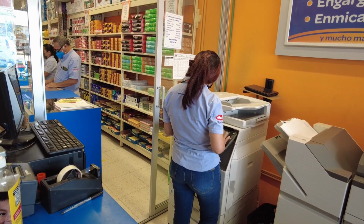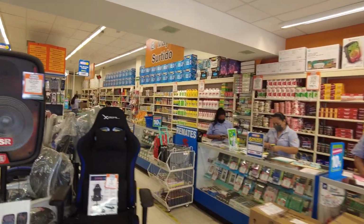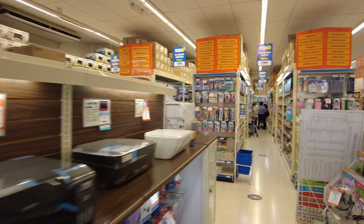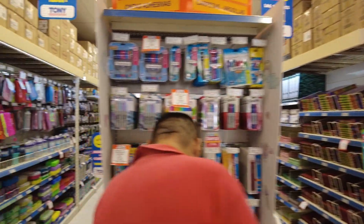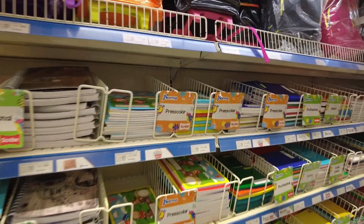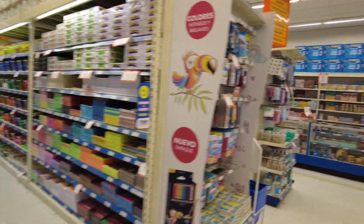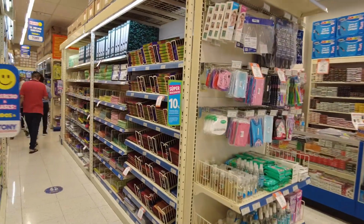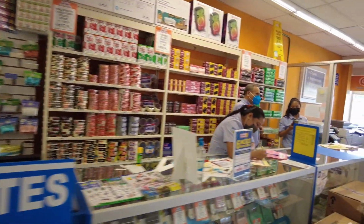So this is like Staples here. Looks pretty comparable to Staples. Has everything. It's called Tony Papeleria. And it has all your paper goods. This is good to know. Poster board, craft stuff. Looks like, yeah. And all your printing needs and enlargements and things like that.